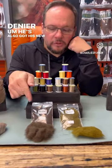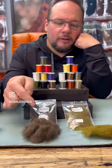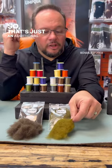He's also got his new secret squirrel dubbing, super buggy, perfect for collars on Perdigons if you're into that kind of thing. If you're not into that kind of thing, Australian possum now comes in an olive color as well, so that's just an additional color there.